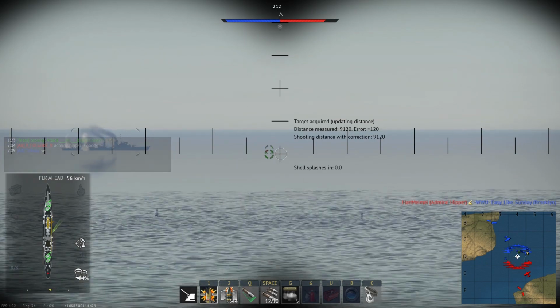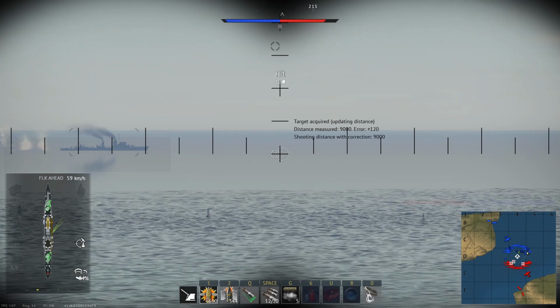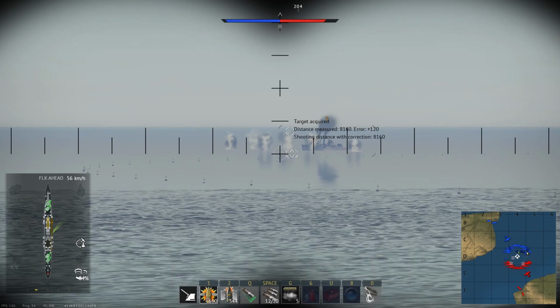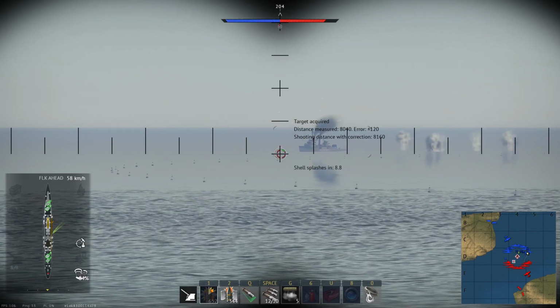I want some sauce. Oh, those ones are 2. I can change target to this guy. He's a lot closer in. Should be a lot easier for me to hit, and we should still be able to pen him at this angle.